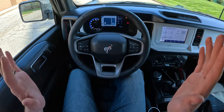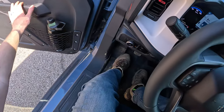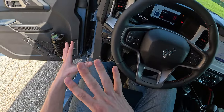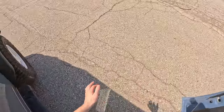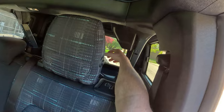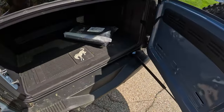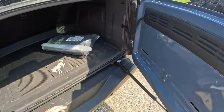Speaker locations. As I said, this is a 7-speaker system. Starting in the bottom left, it's actually not in the door, it's way down there in the firewall, right down there about where my foot's kicking. You've got a woofer mid-ranger 1, tweeter mid-ranger 2, 3, 4 on the other side. Looking in the back, 5 and 6 are up here in these roll bars. You can see those. And then, fortunately, Ford did put a subwoofer in here, right there, helping things sound better and making it 7 speakers.